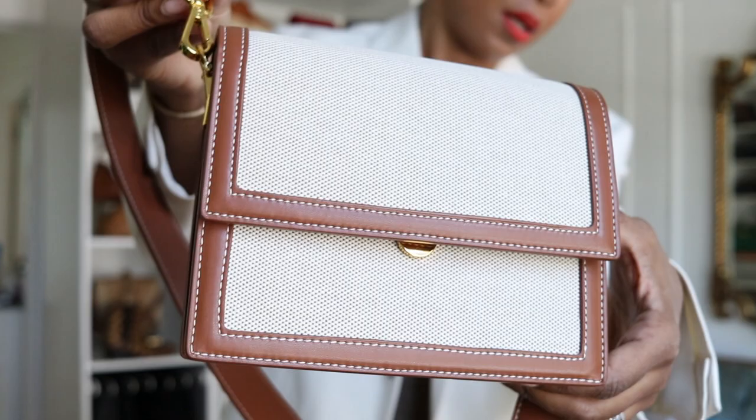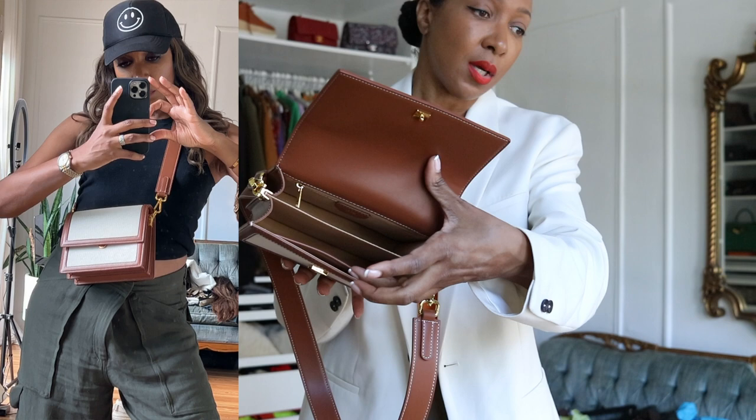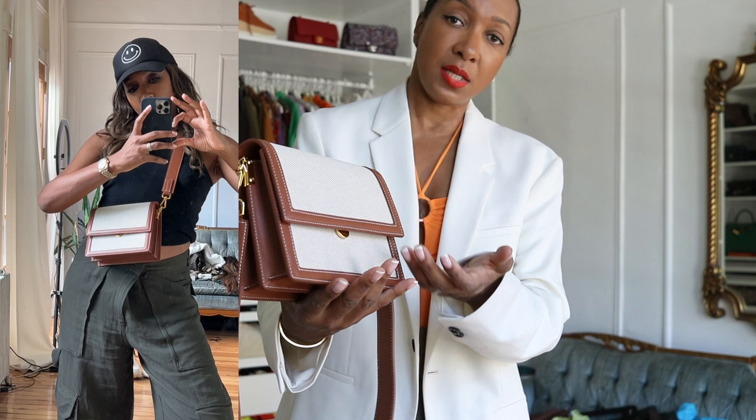Look at that. It's so well made, and it's just easy open, easy access. It's got two compartments there, and I think it's got a front pocket, you can see right there on the inside. Easy open, easy close.